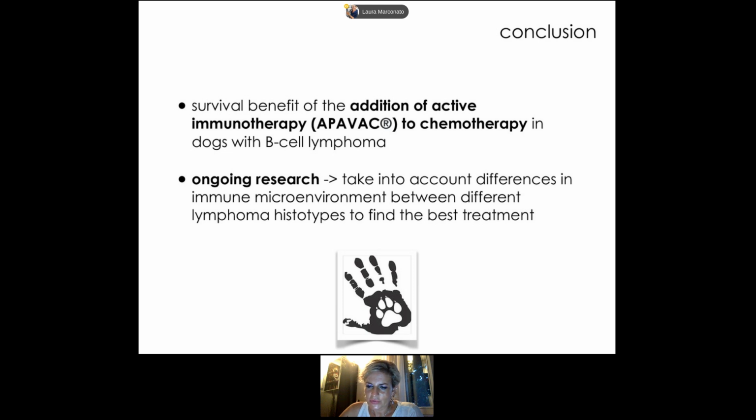Any possibility to add immune system stimulators? Like what? Like which one? Yeah, I mean, these questions are all unanswered. We could definitely look into that. We don't know yet. And I think there is room for this in the future to try to further improve these results by adding anything that could really boost the immune system.